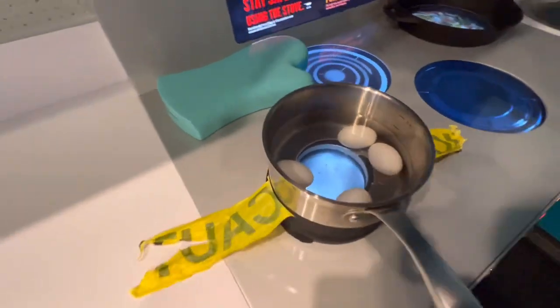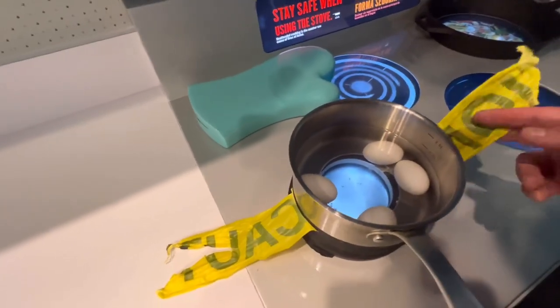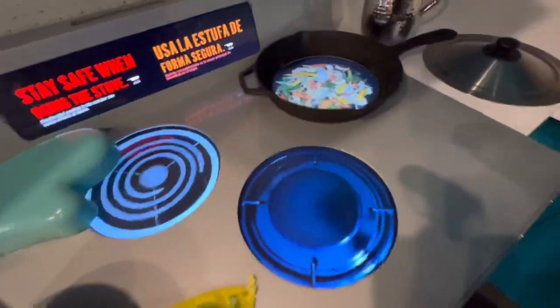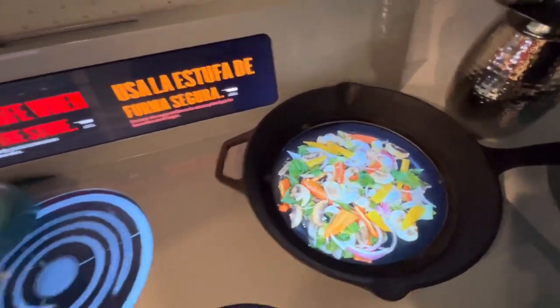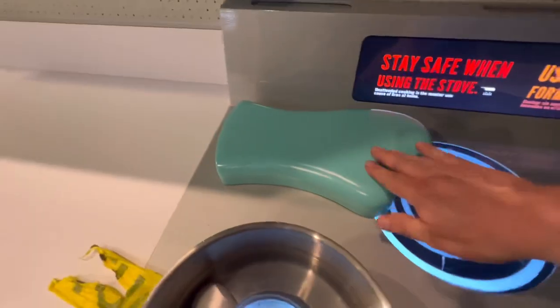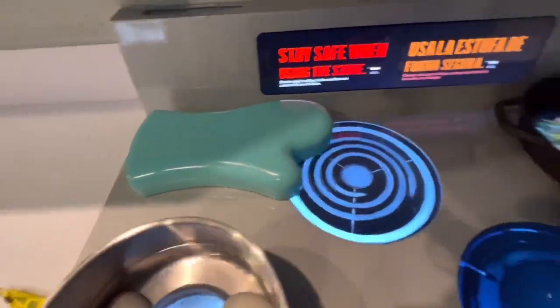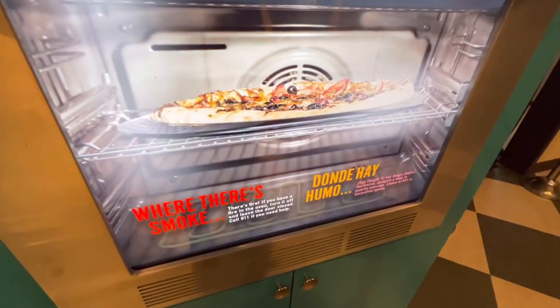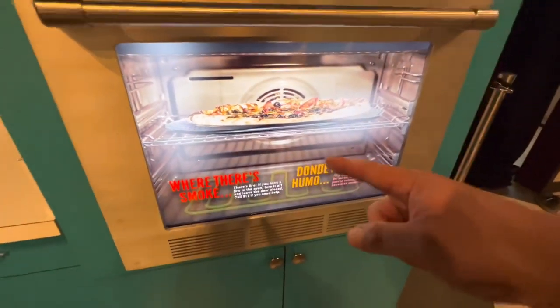Ooh, you got eggs in here? Don't touch, it says caution, don't touch. I can't even touch the eggs, they're not even nearly in there. We got some stir fry. Stay safe, you gotta use oven mitts. But the oven mitt's not real though. Putting a pizza in. Little smoke, there's fire. And hungry people because they want pizza.